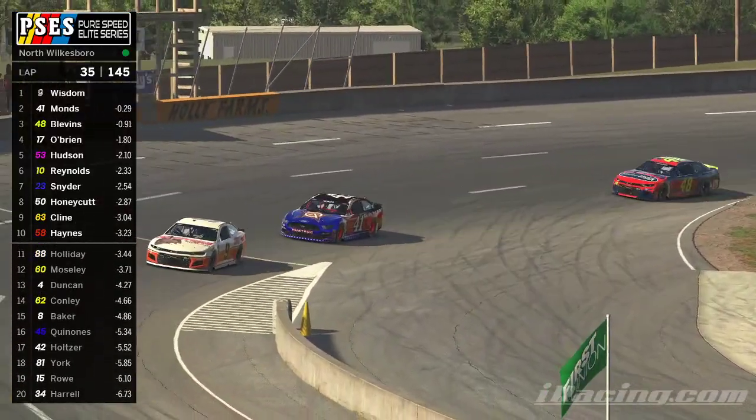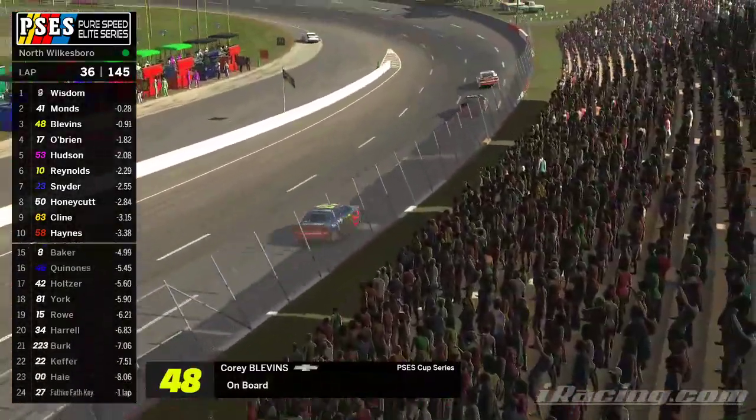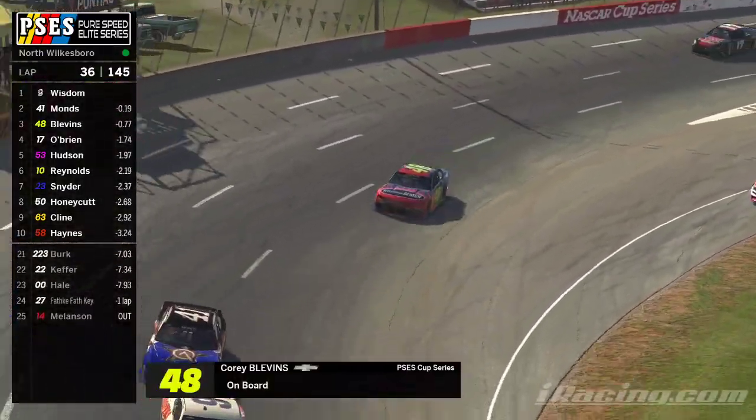So we'll see if he can't make another move on him. But Corey Blevins, I'm impressed. I'm impressed with his speed tonight. So we'll see if he can bring out a top 3 finish here tonight.